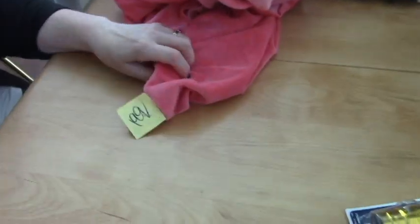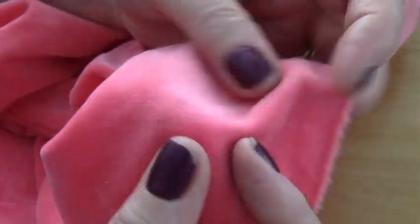Found a piece of fabric for $1 something. And it's for dolls. It's very thin velour, which I like. And it's in this kind of pinky coral color. So that's a cool thing to have. And what else?